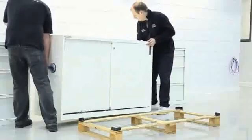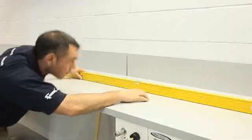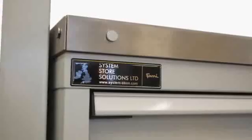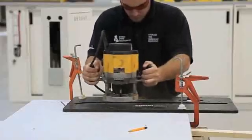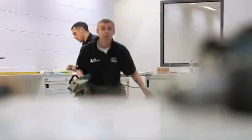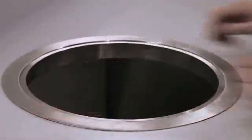I chose System Store Solutions when we first built the complex because they've got a name in the industry. They've worked with many different racing teams before. The product's superb, and they provided us exactly what we wanted, and the design, it was faultless. Everything that they did for us just works well.